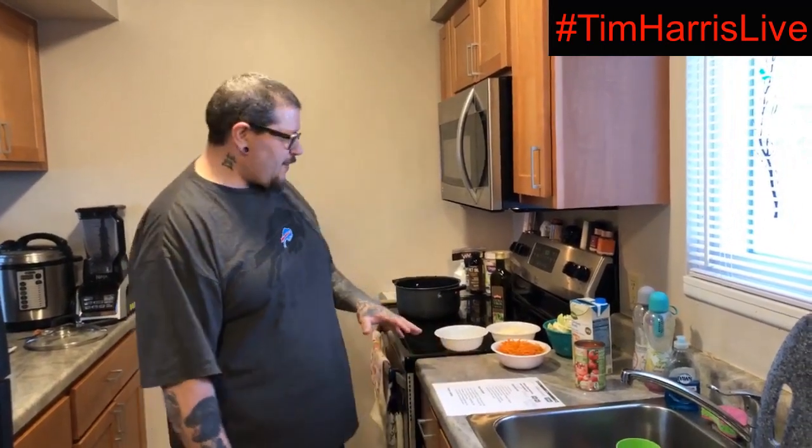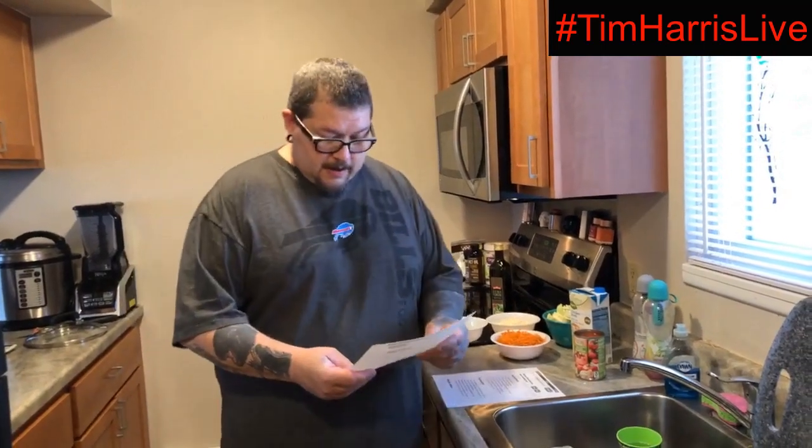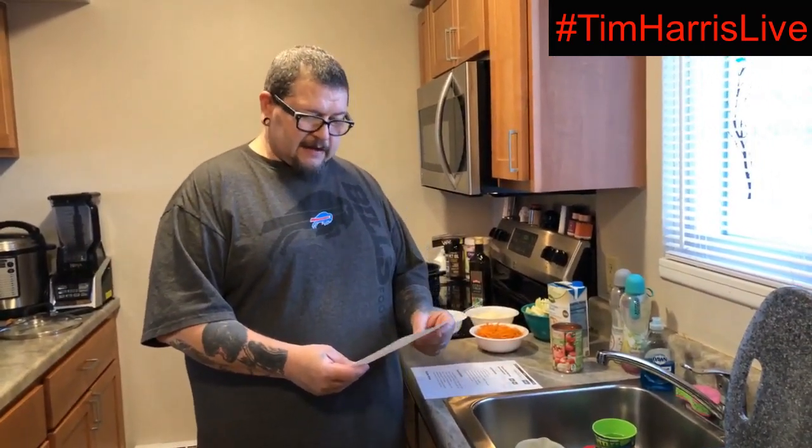I'm going to share another keto recipe with you guys. This one's called Simple Delicious Cabbage Soup. Okay? The nutrition facts on this are 2 grams of fat, 2 grams of protein, and 10 grams of carbs per serving.